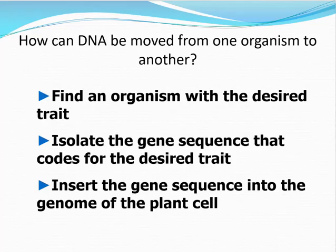So how do you do that? You find an organism with the desired trait. Okay, I want to make a glow in the dark tomato. Okay, they don't really make glow in the dark tomatoes, but they could. There is a very easy way to do it. They just don't because nobody wants to eat a glow in the dark tomato, but this is just an easy example.